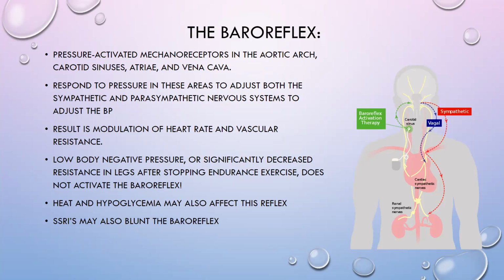As you know, from our case, he's on Prozac, he's on an SSRI, and so that can blunt the baroreflex. There are H1 and H2 blockers that can activate the baroreflex actually. And there are people who know that they're prone to EAC, they're on an H2 blocker to kind of prevent that, and that can actually really help them. So there are people who do take those medications to help with this.